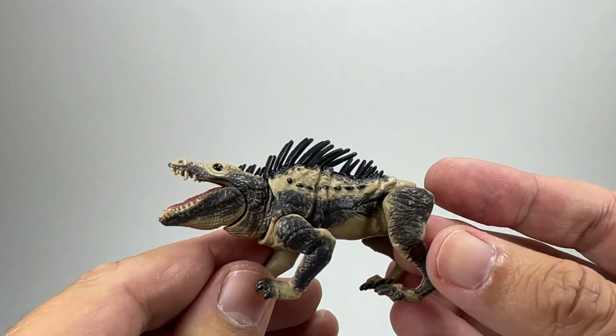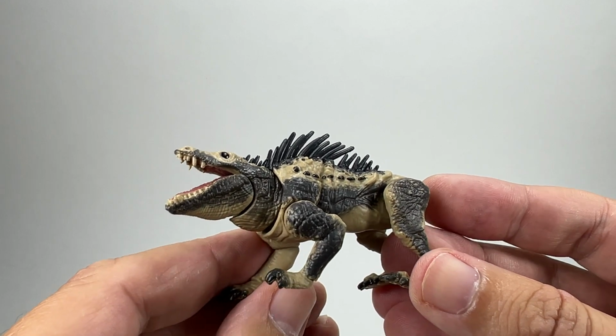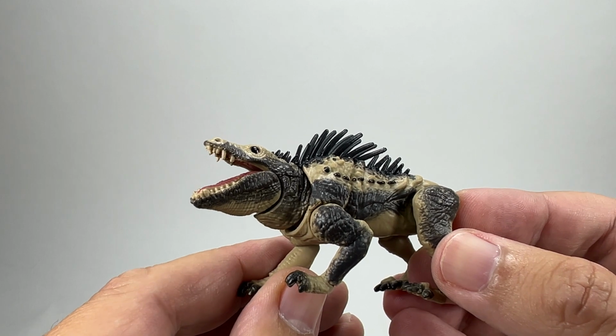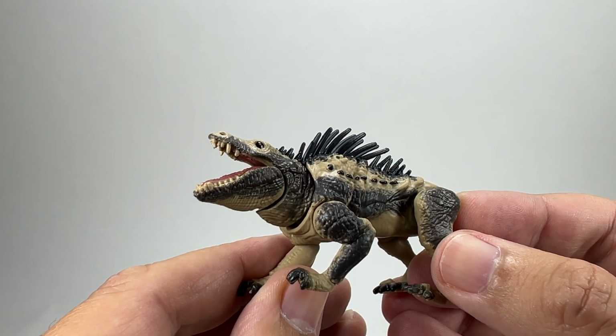All in all, I think it looks pretty cool, and we're just going to compare it now to the other version, the previous version that we got of this. And then we're going to set him up with the Tusken Warrior and all of the other Tuskens from the 4-pack. Maybe we'll get Boba in there as well and see what they look like all together.